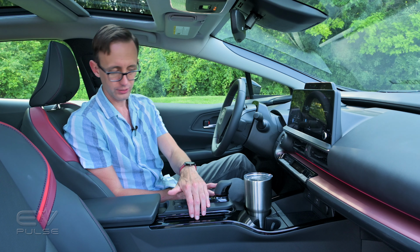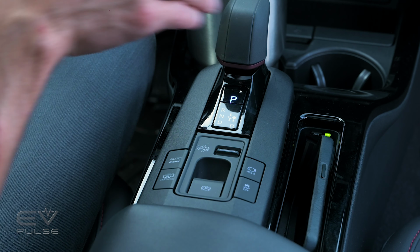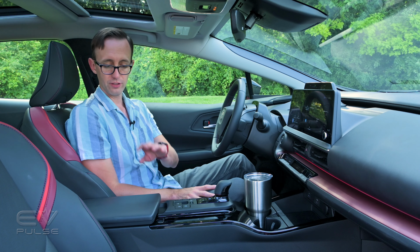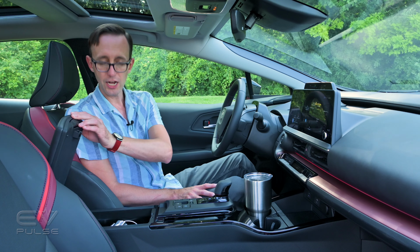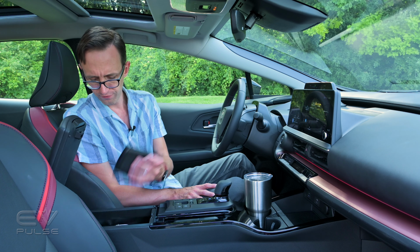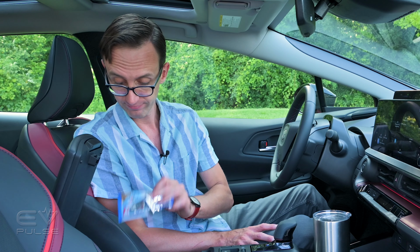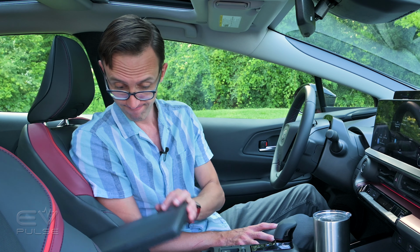Of course, we have a wireless charging slot, so your phone can stay fully juiced while you're driving. It slides in super easy, just like that. And then we do have additional storage underneath the center armrest, though it is rather small, though it'll still fit a wallet, charging cable, or the wrapper from breakfast. The Cliff Bar was pretty good.